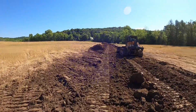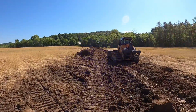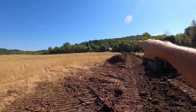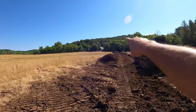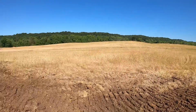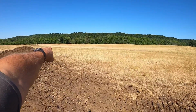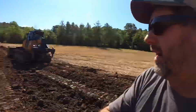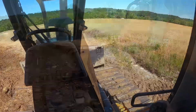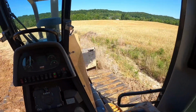So I think what we're going to do from here is go up there and start in on filling that ditch in from the top side coming down, because I think I got more dirt to work with up there, and I can kind of work that dirt on down. I might get a little scarce in dirt right in here. I don't know yet, but if we start there and work that way, we will find out. So let's do it.